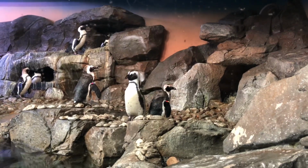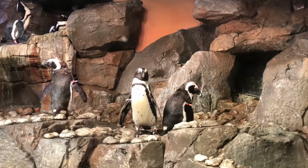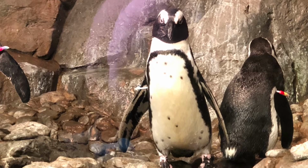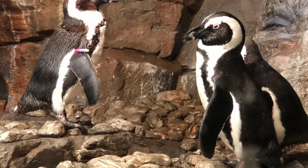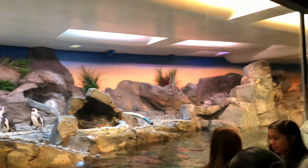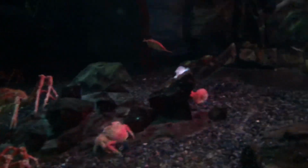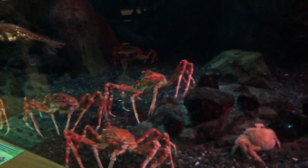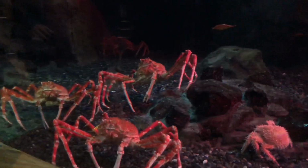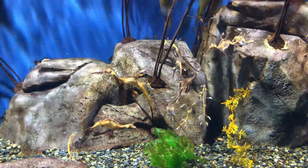And these are the African penguins that were kept in an exhibit. And these crabs are called Japanese tiger crabs. They were really big. This unique creature is called the sea dragon. I first mistook it for a seahorse.